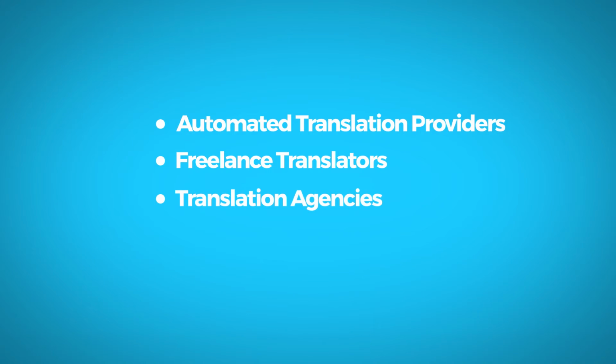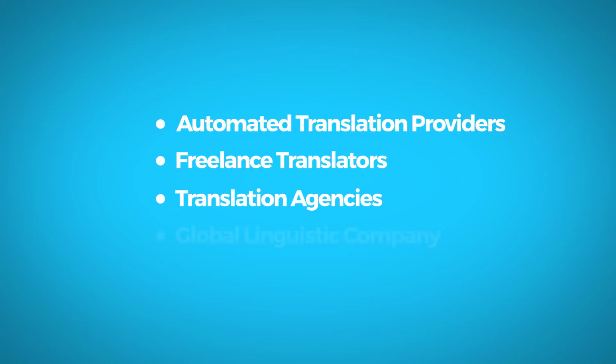A translation agency can manage a team of several translators and thus a big project. They can handle e-commerce website translation projects, translating multiple pages of content in a short period of time. Though usually translation agencies are more expensive than freelance translators, they tend to provide more comprehensive service such as SEO or API. And finally, global linguistic companies.